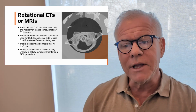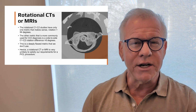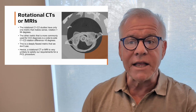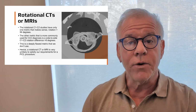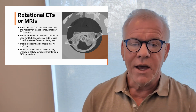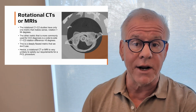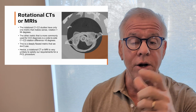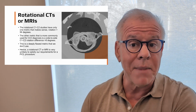The reason why you really don't need a rotational CT is that the rotational CT studies out there really don't show as positive for the vast majority of patients who have CCI that get them. And the surgeons that I see that are using this metric are, in my opinion, really using a very flawed version or subversion of this maximum.